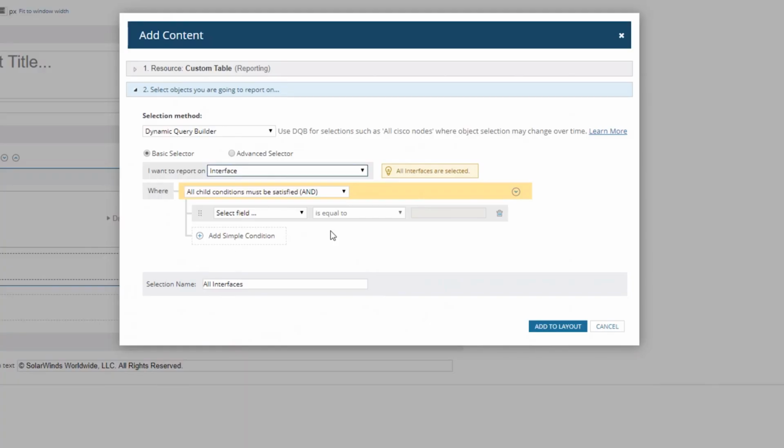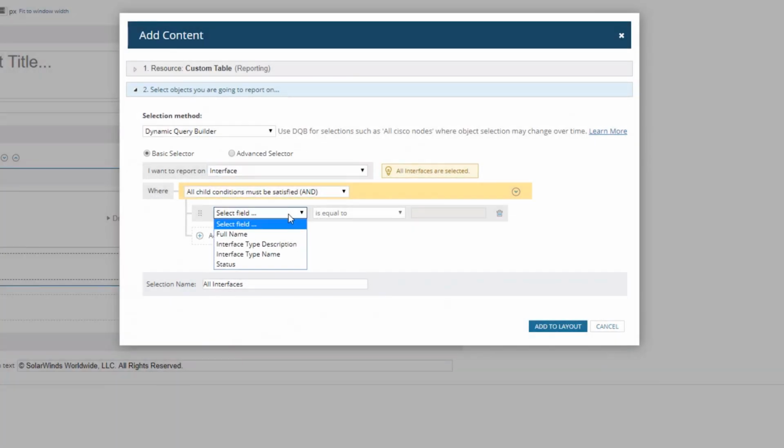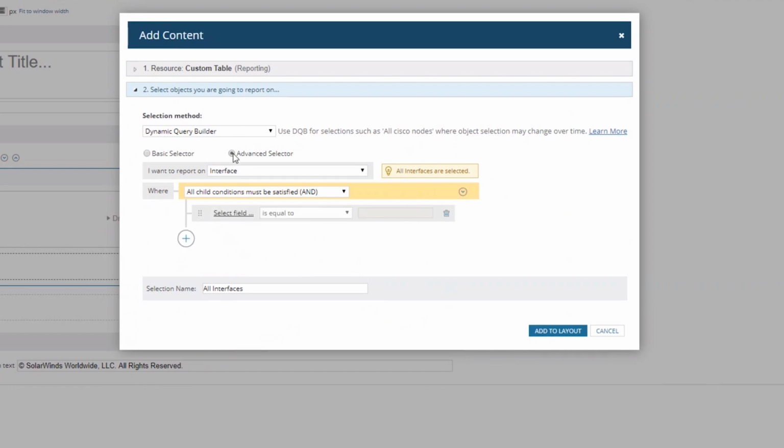So you'll notice too, I mentioned the basic selector and the advanced selector. The basic selector is going to give you a drop down field, and this is all it's going to let me do. This doesn't do what I need it to do. There's no information here for the interface index. This is what I need to look for. So what I'm going to do is switch it to the advanced selector.